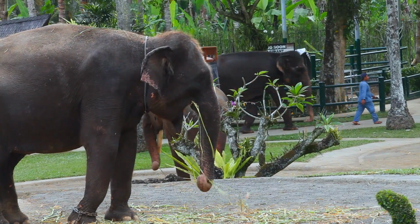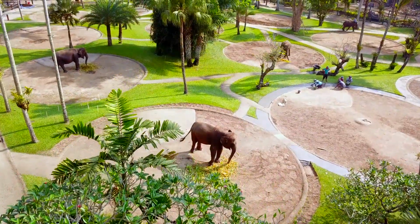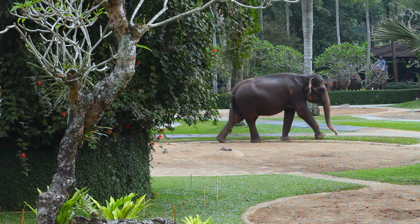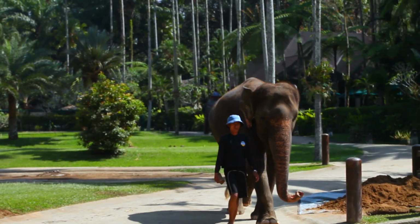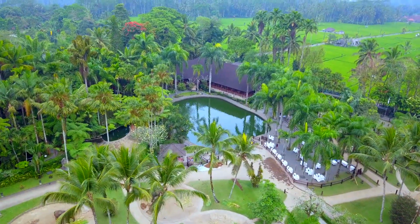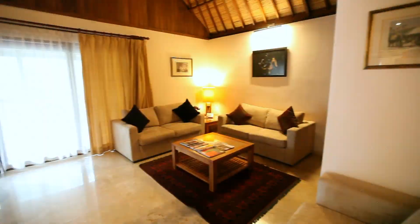Of course, it's not the answer to the problems of the Sumatran elephants in the wild. They will be extinct, we're told now, by 2029, which is only 11 years away. And so when people say, oh, it's terrible, you've got them in a place like this where they should be in the wild, I would 100% agree. Of course, they should be in the wild. But unfortunately, the wild's gone. So what do you do?